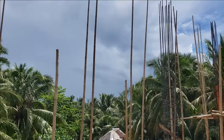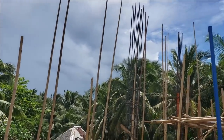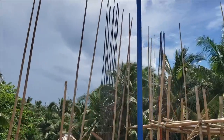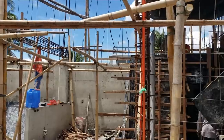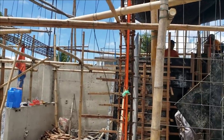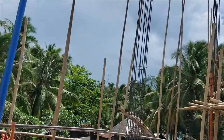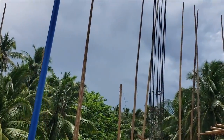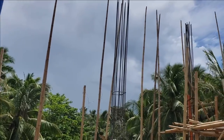We could get rained on at the tarps. Will help keep us going there too. At least when you're pouring a wall and it's encased in plywood, you know, the rain is not going to affect you that much. If you're pouring a slab, it would, but not a wall.